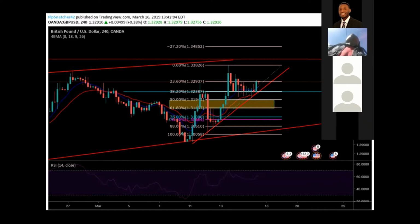Best EMA for trading? Honestly, it depends on what type of trading style you do, because obviously the higher the EMA number you go, the more periods are being recorded. Swing trading and day trading are different. For intraday trading, you would probably go between 8 and 20, no more than 20 if you're going to day trade something.